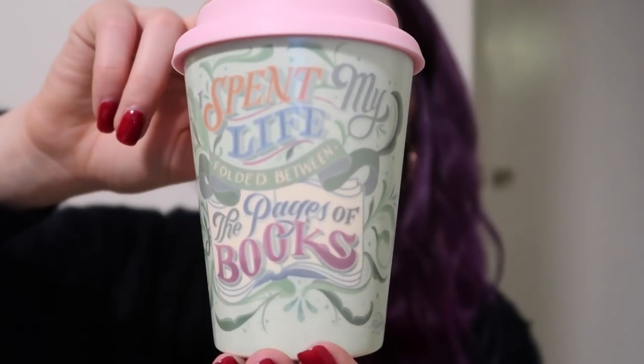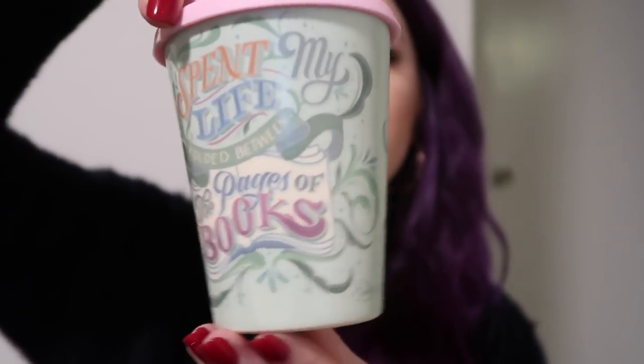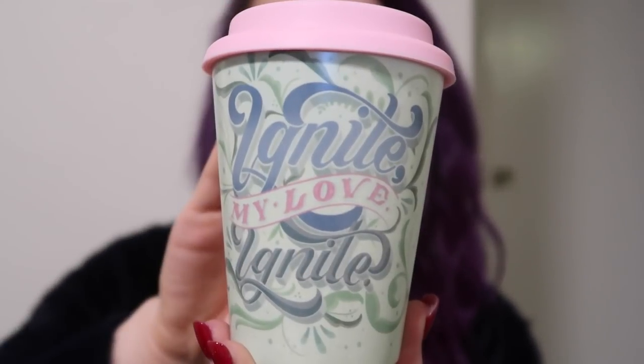Okay, so first up we have a travel mug. Shatter Me Bamboo travel mug. Oh my god, this is so exciting. An eco-friendly and reusable mug crafted from biodegradable bamboo. Oh my god, that's beautiful. So the quote featured on the mug is, "Spent my life folded between the pages of books. Ignite, my love, ignite." I love the color scheme as well. It's so pretty with the light green and the pink. It's so cute. I'm a fan. It's gorgeous. Can't wait to use it.